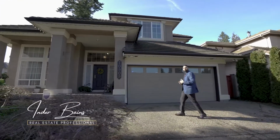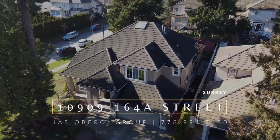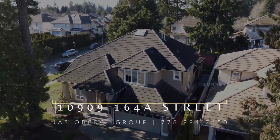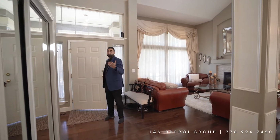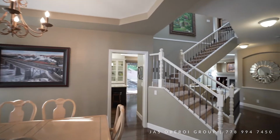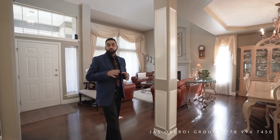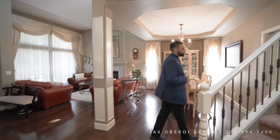Hi guys, we're here today at 10909 164A Street, this beautiful Foxridge built home in the prestigious area of Fraser Heights. As you walk in this beautiful Foxridge home, you're greeted with a spacious foyer, vaulted ceilings. This property sits on a 7,000 plus minus square foot lot with 4 bedrooms, 4 bathrooms, a west-facing backyard, and much more.